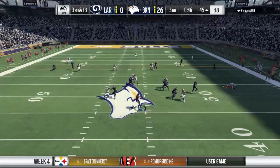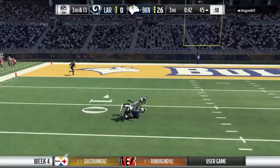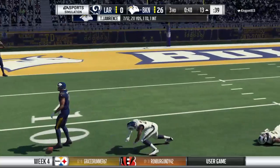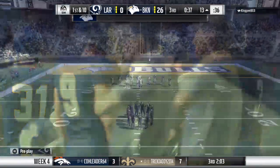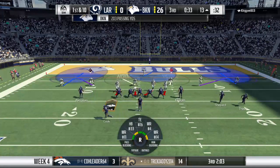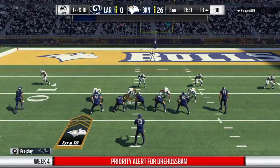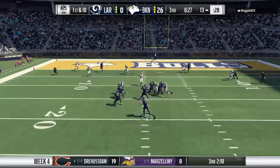Now this time he'll look to throw. Looking for Shepard deep. This is caught inside the 15, a gain of 32 that time. Now that play will end up on the highlights, and you'll see it all over the place. But what you won't see is the offensive line that bought the extra time that allowed for the big completion downfield.